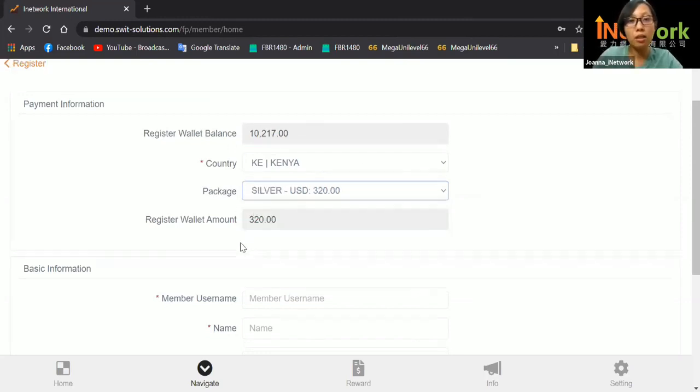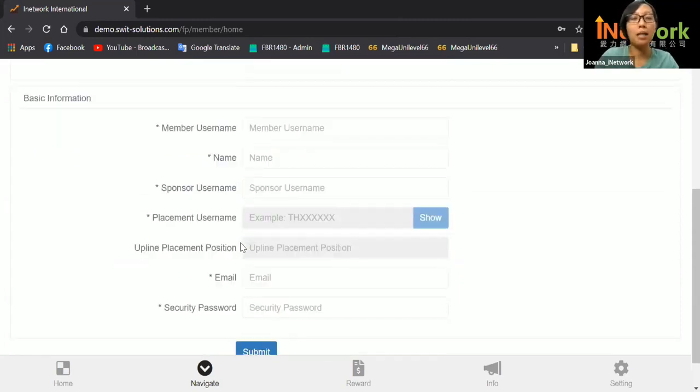So let's say my new friend just wants to buy one unit first, so it's silver. When I click on silver, the next thing I need to do is fill up the new member information, right? The first thing is member username. For member username, the minimum allowed in the system is 4 characters. You can mix and match between alphabets and numbers, but if you wish to have all numbers or all alphabets, it's doable as well. The minimum is 4 characters, the maximum is 15 characters. So let's say I just put the new username here and the full name.